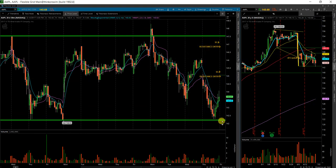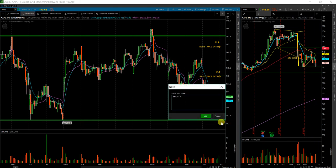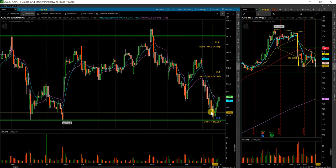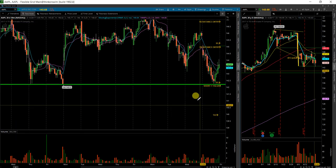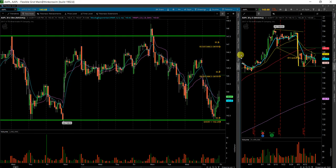So I'm actually going to put a note down here, short below 142.20. If that happens to trigger, the next target up is going to be the next round number of about 140, which is not too far away in the grand scheme of things and how Apple is moving on a daily basis right now. It's very volatile, so it could potentially move down there. I'm not saying it will, I'm just saying it's possible.